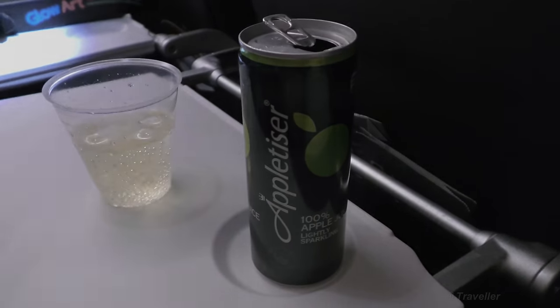Good old appetizer. Not much to see out there. You can see the flash on the wing too. I'm not even sure where we are because there's no map service on board this aircraft.